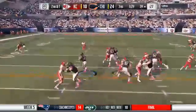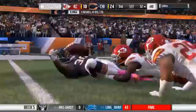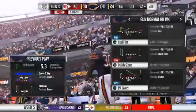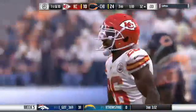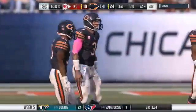They'll run it now out of the gun. And he gets it down to the 32. 7 yards there, good enough to move the sticks. And third quarter here, you've got the lead. This is where that strong run game can really benefit you. Stayed in bounds there, kept the clock going.